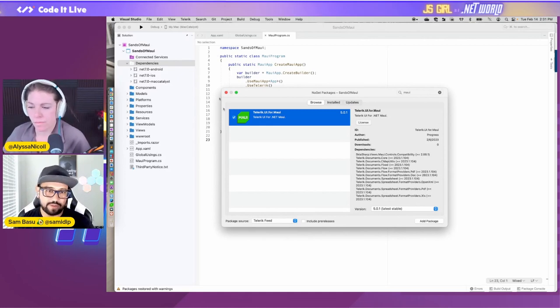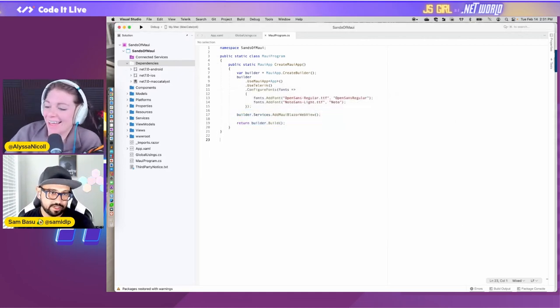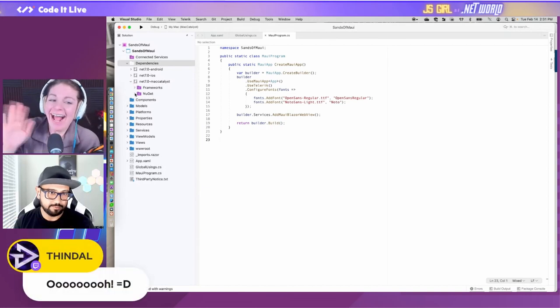So once you add that package, here's what happens. In your dependencies, it gets listed out here. So here are my NuGet packages.